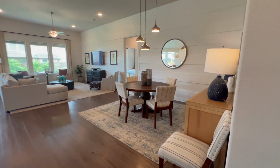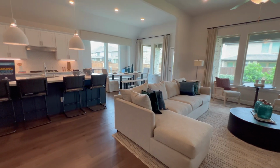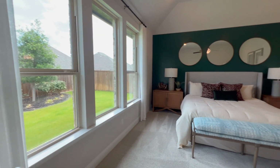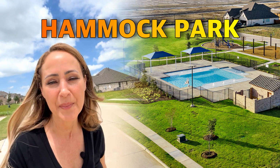The square footage is going to be right under 2,000 square feet all the way up to a little over 4,000 square feet. So you can see that the houses get real big in here, and it is going to have really cool amenities like the resort style pool, the walking trails. It actually has its own hammock park.